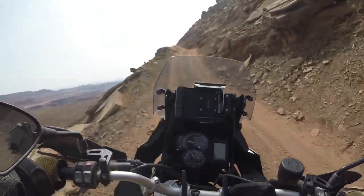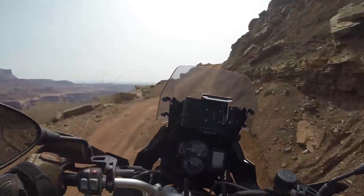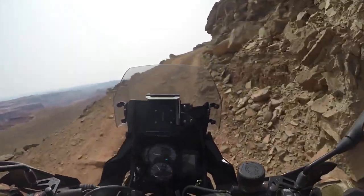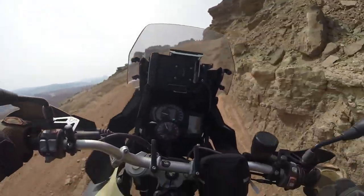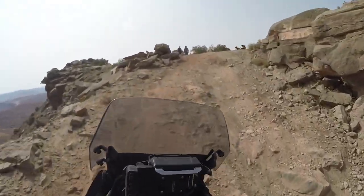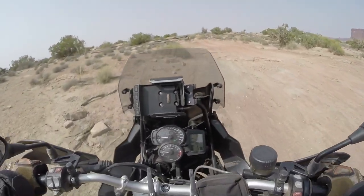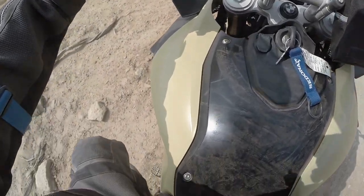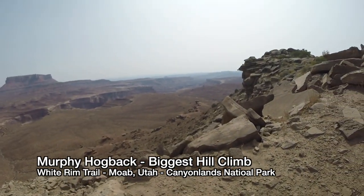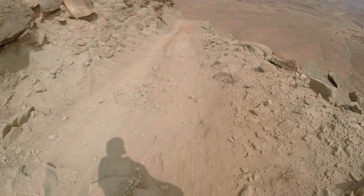Dunlop Adventure tires are pretty awesome, actually. All right, now it's time to walk down to the bottom of the mountain and get my bike. Look at this view though, guys. Man, this is spectacular. Look at that road we came in on. It's just epic.